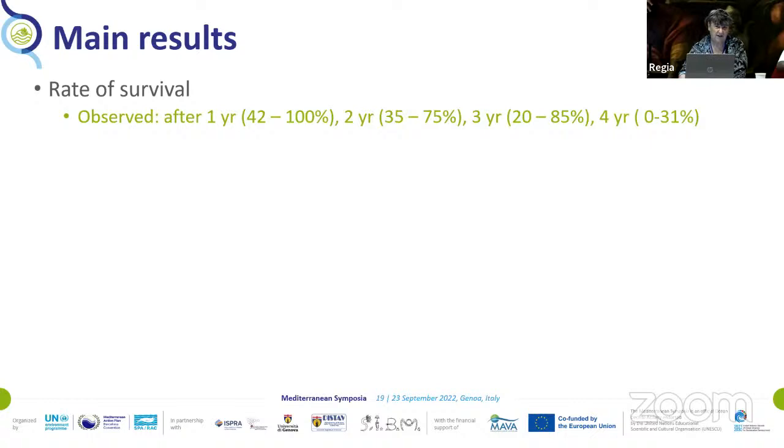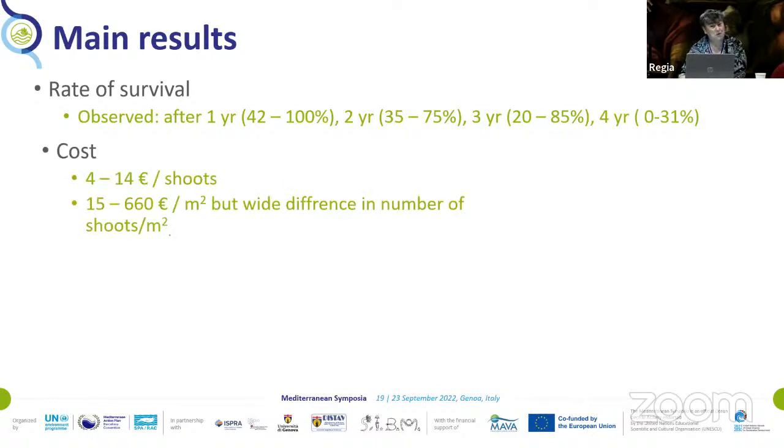to 0.31% after 4 years. So what is important, in fact, is that if you have just a survey during 3 years, you can conclude that all is okay because you can have 89% of success. The cost is very different and difficult to compare, between 4 and 14 euros by shoot. So that represents more or less between 15 and 660 euros by square meter. With a problem that in 1 meter you can put 10 shoots or you can put 100 shoots. So it's not the same job and it's not the same price.